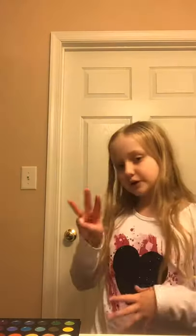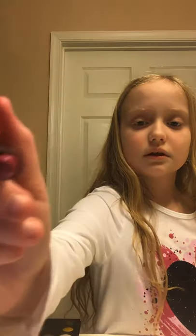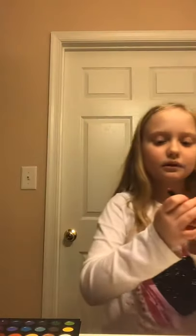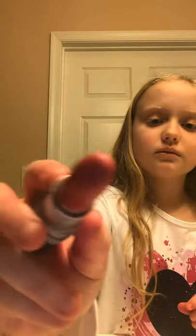Now I'll be doing three lipsticks for you. One for the outline, one for the middle part, then one at the end. Then you can blend it in and it will make a pretty color. So let's start. Okay, we should probably fill it in a little. Next one, this one. Here you go. Now for the last one.